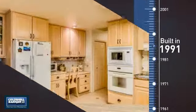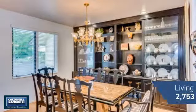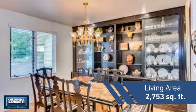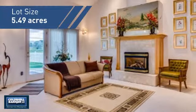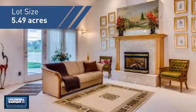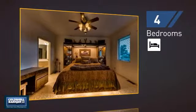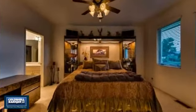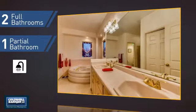This property was built in 1991 and features over 2,700 square feet of space, giving you a spacious layout to play host or kick back and relax after a long day. Inside, you'll find four bedrooms, so everyone has a private space to come home to, as well as two full bathrooms and one partial bathroom.